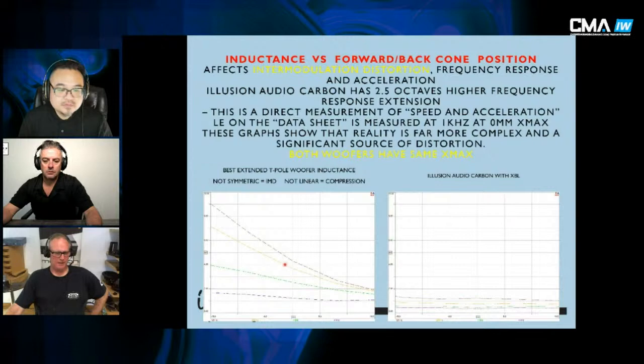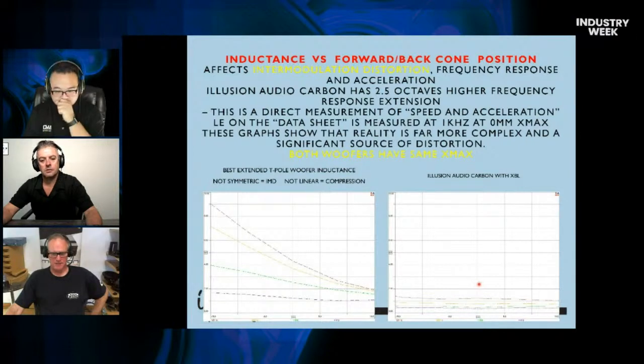Pretty cool. And now this is an extended T-pole as best you can do. I can make things a lot worse, but I can't make them better than that unless you go to XBL. The only thing that can compete with XBL is what's called underhung voice coils. You'll only find that in some really expensive high-end speakers and a few studio monitors. But to reproduce this with an underhung type requires more than double the mass and more than double the strength of the motor of the magnet.